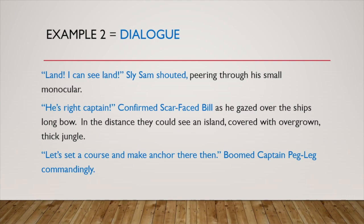Again, I've used different verbs and different adverbs to describe how the characters are speaking, which makes it a bit more interesting. You can see I've used shouted, confirmed, boomed, commandingly. These type of words paint a picture again of how the characters are speaking and the actions they're taking while talking, which is much more interesting than just using the word said, Captain Pegleg, for example. If you're going to write a dialogue introduction, I would advise using lots of verbs and adverbs to paint a picture in your reader's head.